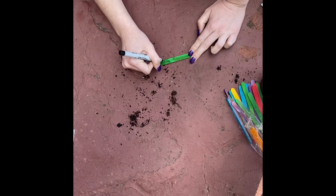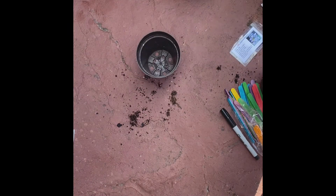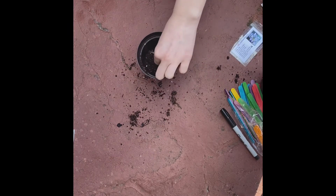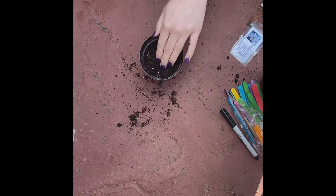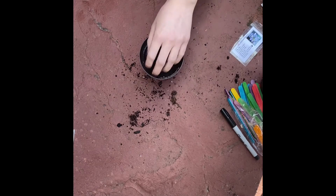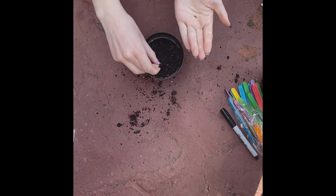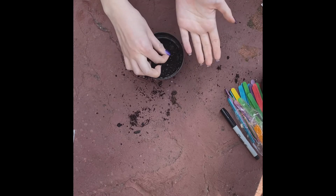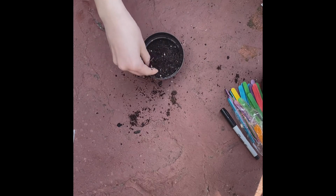I always have to label my plants because I can never remember once they start sprouting. I decided to put the date on the popsicle sticks this time because sometimes I don't remember when I potted something, and then I don't know if it is just not ready to sprout yet or if it's a dud and I need to try again.